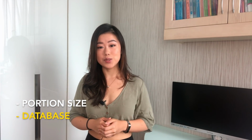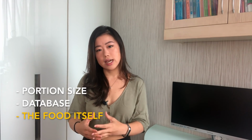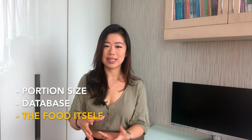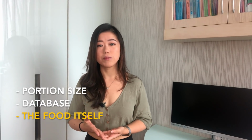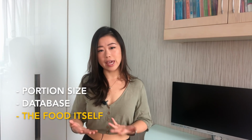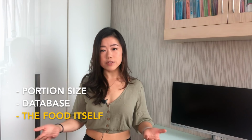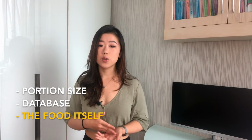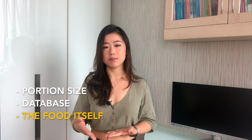Now, that brings me to the third error, which is the food itself. For proteins, the calorie content would differ if that animal itself has a different fat or muscle content. For vegetables, the nutrient content will be highly dependent on the soil in which it grows. So you might have heard of cases where a population has a countrywide nutrient deficit because their soil is lacking a certain type of nutrients. So if they only consume locally grown vegetables, then they are not going to get that specific nutrient.